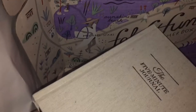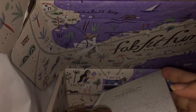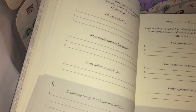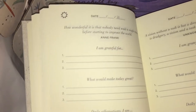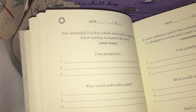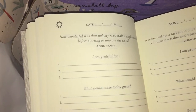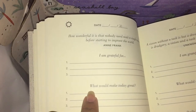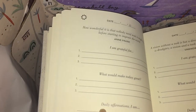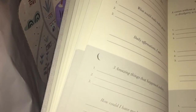I'm excited about this. This is the 5-minute journal. I need this in my life because I want to talk about what I'm grateful for. And this says how wonderful it is that nobody need wait a single moment before starting to improve the world. I'm grateful for what would make today great. Daily affirmations and amazing things that happened today. How could I have made today better? So that's pretty cool.